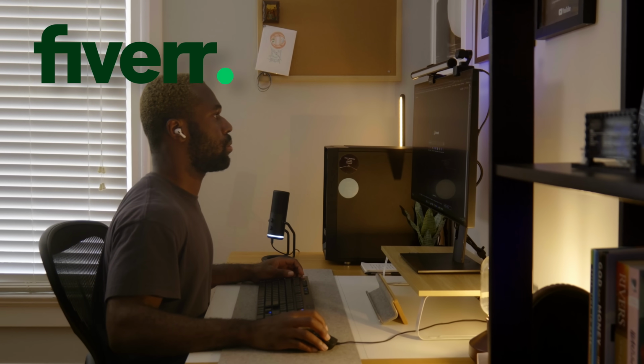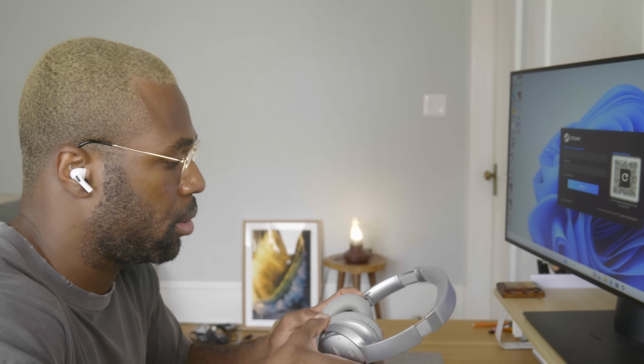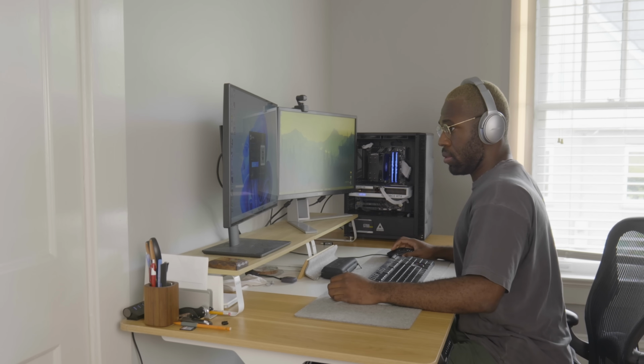Let's start with what I actually like about my setup. So I do enjoy the aesthetic. I like the colors, I like how it looks, and I like how it feels. It has a solid desk, a standing desk, and a solid chair. But there are a few things that I would change.